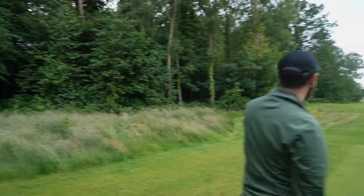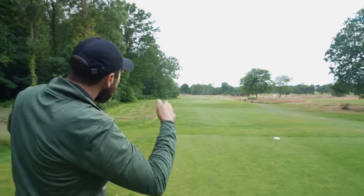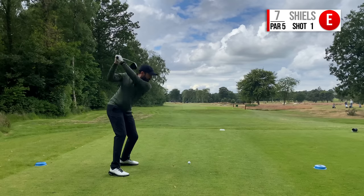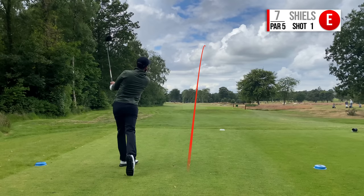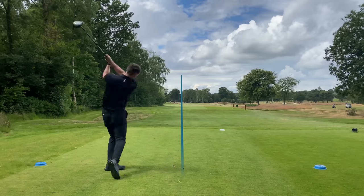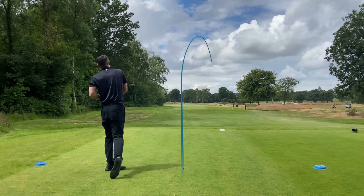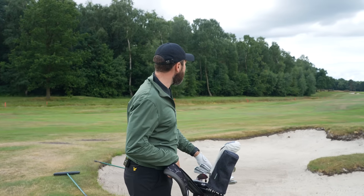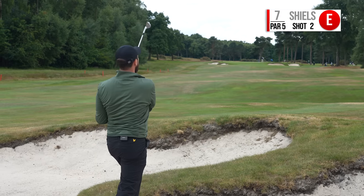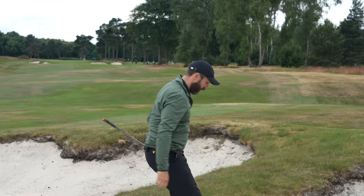Par five, slightly back into breeze, but playing just over 500 yards. Quite a nice shoot down there. It looks like it doglegs slightly to the left. From here, it's one option only. Get it out, back in play. Oh, stay out of there. Missed the fairway.